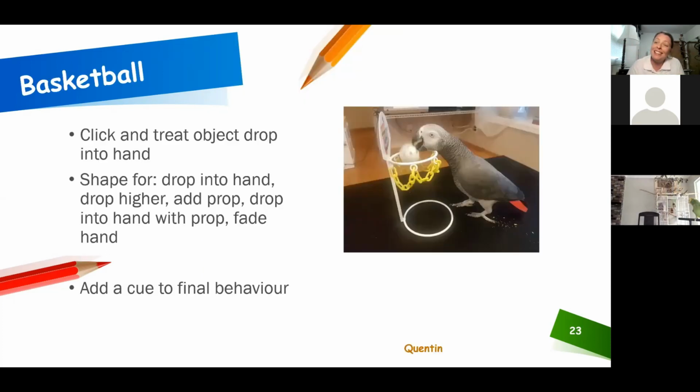So basketball, you get to see a little bit of before. We were doing the thing, put it in, and I was adding it to my hand cue. We shape for dropping it into the hand, dropping it into the hand up a little higher, adding in the prop so that there's a metal ring on my hand, and then I fade my hand out. So we're just going and dropping it in the ring. So super fun to play that game. We add a cue to the final behavior, which is just him being presented the ball.